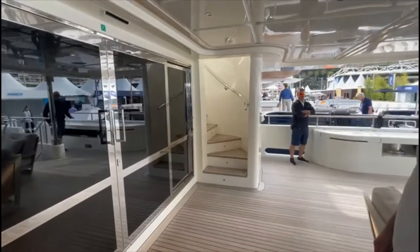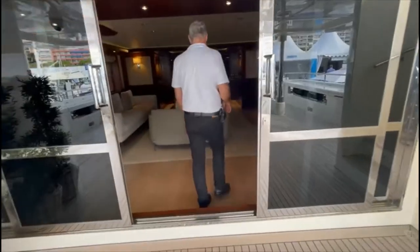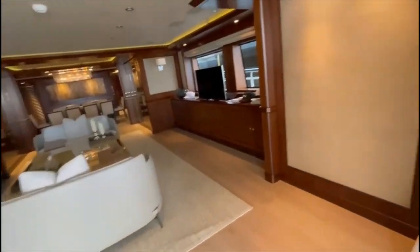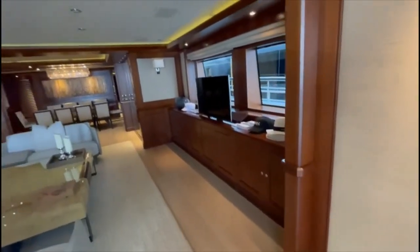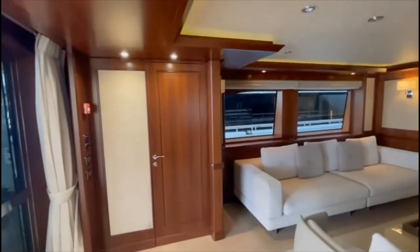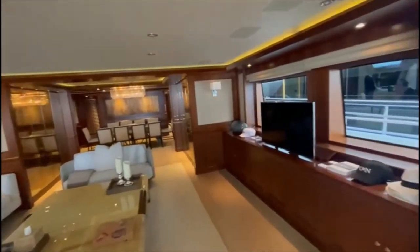Stairway that goes up to the flybridge. The captain right now, he's showing me around, walking into the main salon. This is a new hardwood floor. The joinery is all mahogany, I believe. I don't know what's behind that door. Maybe storage. Good headroom.